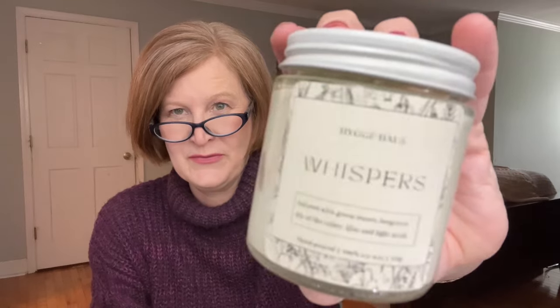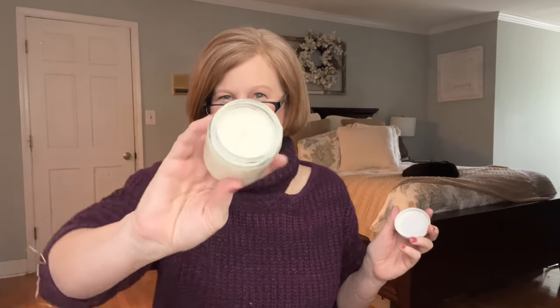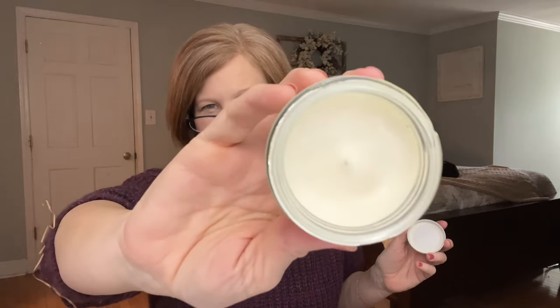All right, the next thing we have is called Whispers, and this is a candle. This is very floral. It smells like spring, a spring bouquet. Like your husband brings you a bouquet of flowers at work and surprises you. It's like happy. You know what it looks like, but I'm going to show you anyway.